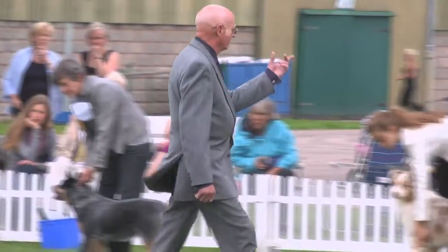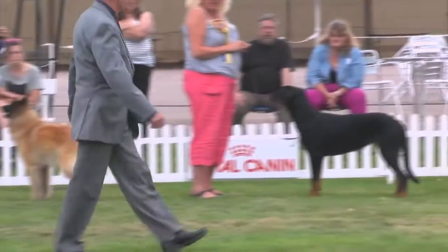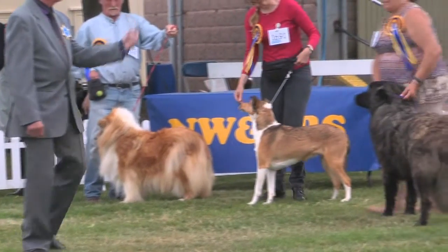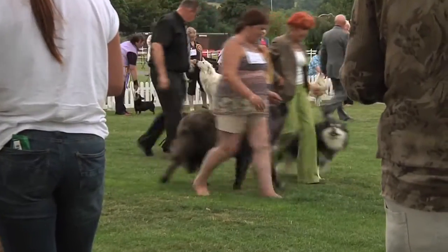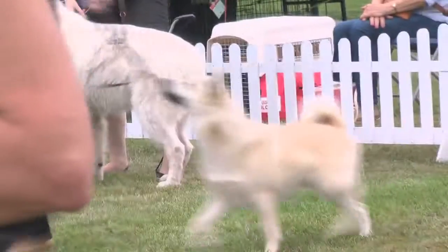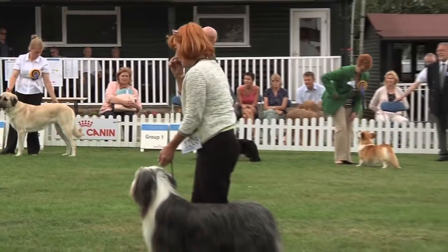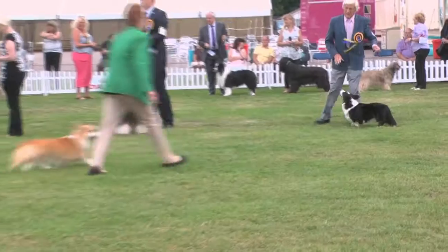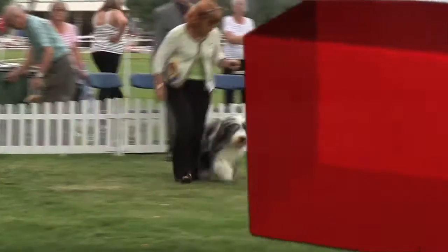Final look at all these dogs in the group and we'll now decide on a shortlist. In comes the Bearded Collie, the Estrella Mountain Dog, the Finnish Lapphund, the Hungarian Poolie, Norwegian Buhund, the Old English Sheepdog, and the Cardigan Welsh Corgi, also the Pembroke. Ladies and gentlemen, please put your hands together for those best of breed winners leaving the ring now. Don't be shy in putting your hands together for your own favourite.